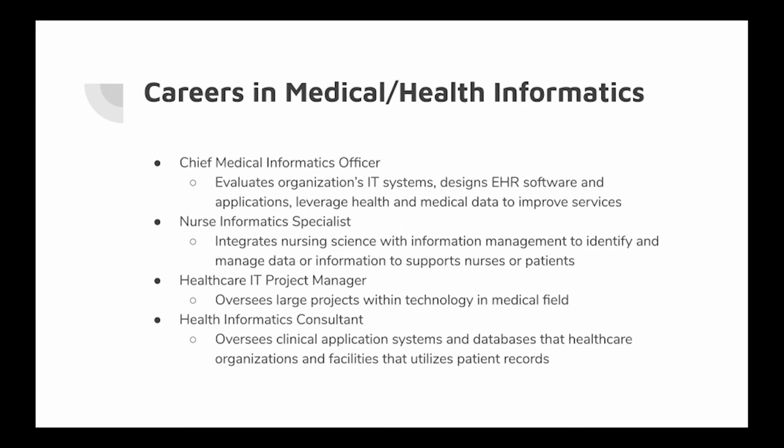With technology creating an impact in the medical field, it provides different career opportunities for anyone who is interested in IT and health. These are some of the common careers people go into when selecting a path for health informatics. These descriptions are from USF Health Online, so I'll be breaking down some of them. A chief medical informatics officer's duties may vary from one organization to the next, but on a regular basis, the average CMIO may evaluate an organization's IT systems, design and apply EMR, EHR software and applications, convert and analyze medical and health data, leverage medical and health data to improve services and daily operations, and more.